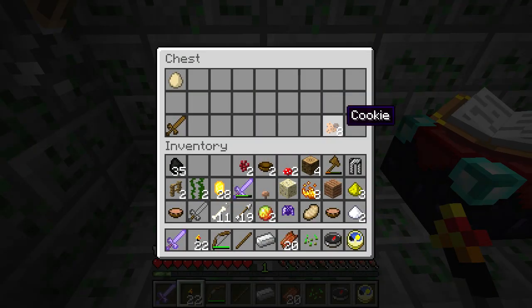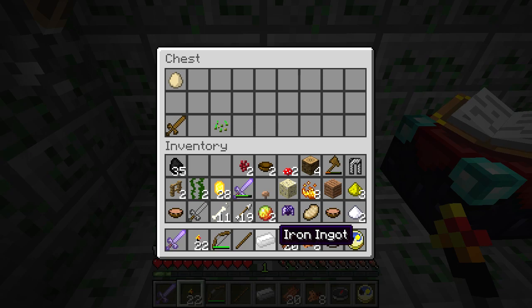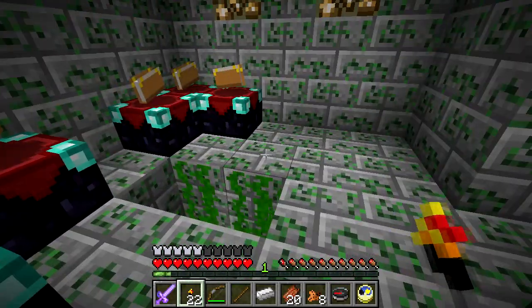Was that cookies? That's cookies! I didn't see those before. Nice. A good little snack instead of rotten flesh. So that will replace them for a little bit, but I'll keep them there anyway. Iron ingot. That could be useful. That could be very useful.